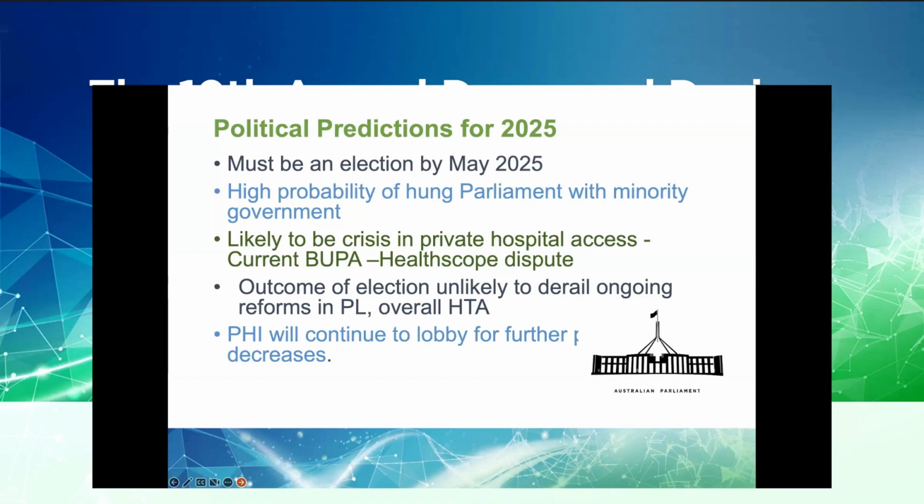There was an emergency review into the financial stability of the private health sector, and I think this could be an issue that really blows up next year. I really don't think the outcome of the election is likely to derail the ongoing reforms for the PL or overall health technology assessment branches. I do note that, in my experience, the coalition government pays more attention to the insurers than the Labor government, and the Labor government may be more open to listening to other points of view. And the private health insurers will continue to lobby for further prescribed list decreases.